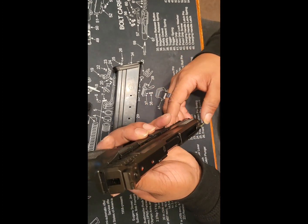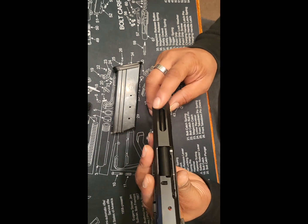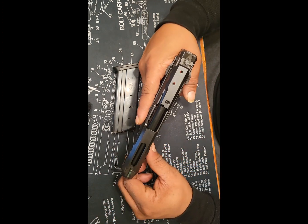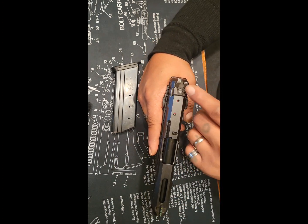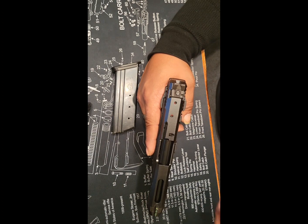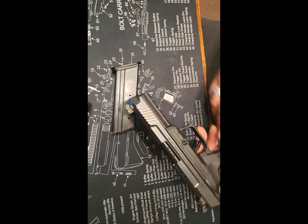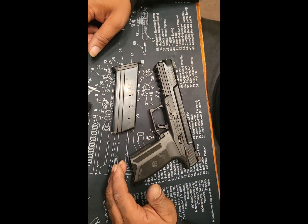I don't know if you guys can see that. This makes it really easy to get on target when you're aiming. It's really easy to find, and you get a great sight picture. It's also fully adjustable to sight it in if needed, but this gun came out of the box ready to go. I didn't have to sight anything in.